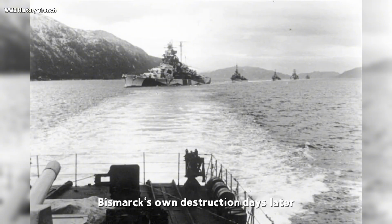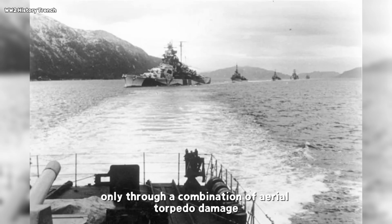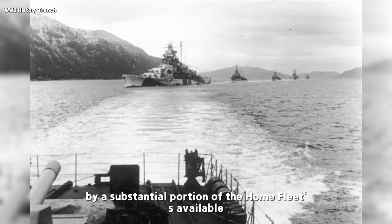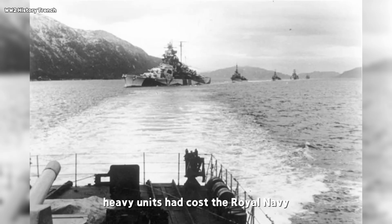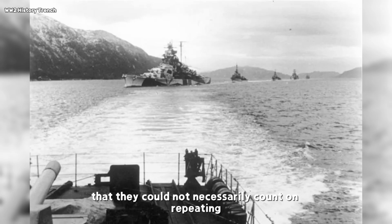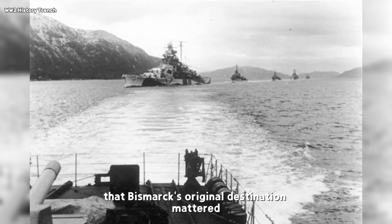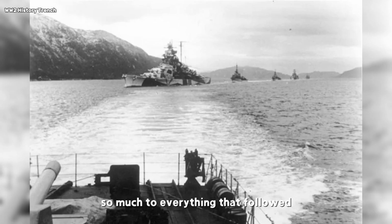Bismarck's own destruction days later, achieved only through a combination of aerial torpedo damage that crippled her steering and a subsequent pursuit by a substantial portion of the home fleet's available heavy units, had cost the Royal Navy an enormous commitment of ships, fuel, and operational risk to bring about, and it left British naval planners acutely aware that they could not necessarily count on repeating that outcome at that cost. Every time a German capital ship attempted a similar breakout in the future, it was in this context that Bismarck's original destination mattered so much to everything that followed.